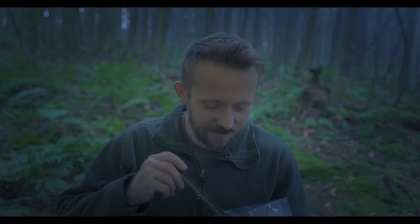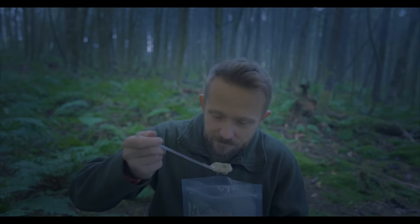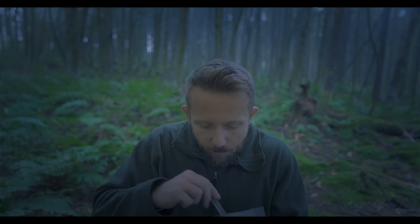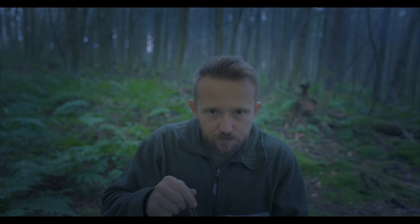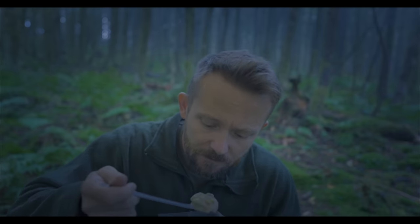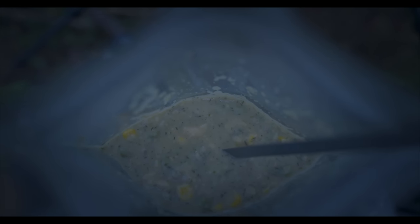Bison chicken ranch potatoes. Here we go. Smells good. And it is good. It's really good, folks. This is better than most things that you can buy at the grocery store.